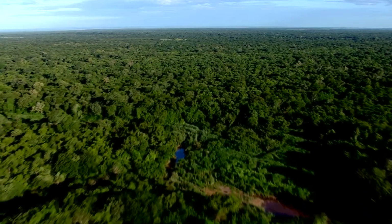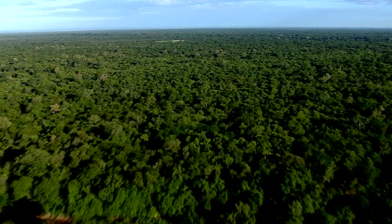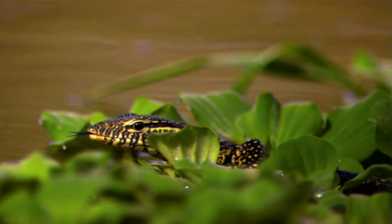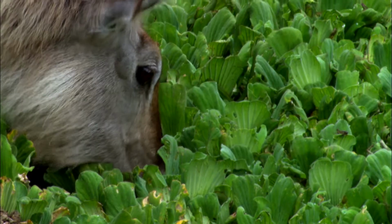Pans here are really a blank slate scientifically. We don't know a whole lot about which species are living in them. We don't know what those species are doing. Because the system here is relatively unstudied, the questions that I'm trying to answer are quite straightforward. First, what lives in the pans? The fish, the frogs, and what uses them, the large mammals?